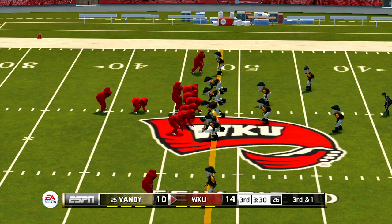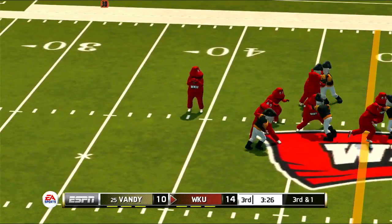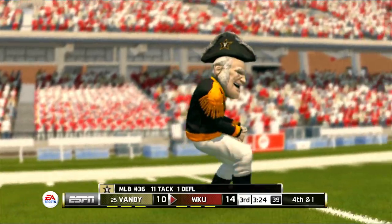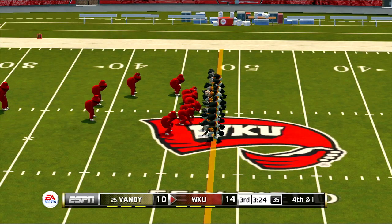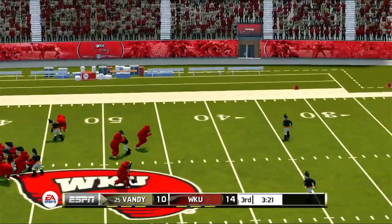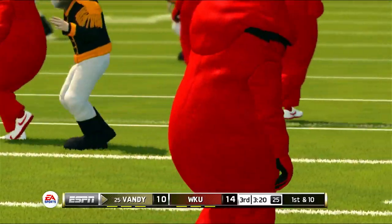Western Kentucky is up by four. And he almost has the INT. Number 80, the intended receiver on the play. That'll bring up fourth and one. And they're coming after this punter. And he's got to be happy with that punt, Kirk. Yeah, Brad, that was nice.